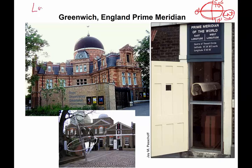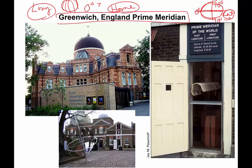That's how it worked for latitude. But for longitude, when you have these lines running north and south on the big ball called Earth, what are you going to call zero? Well, there is no natural point to begin. And so the mapmakers chose their home. The people who actually invented longitude were from the British maritime seafaring lands in the 1800s, and they picked their home, which was the Royal Observatory in Greenwich, England.